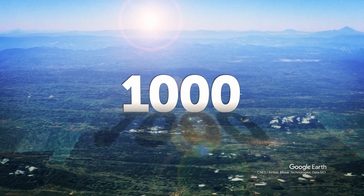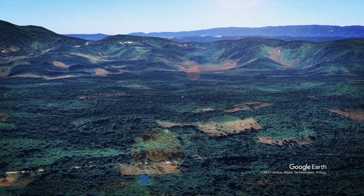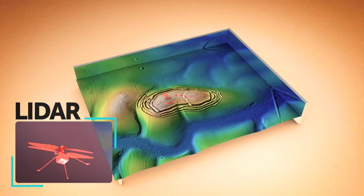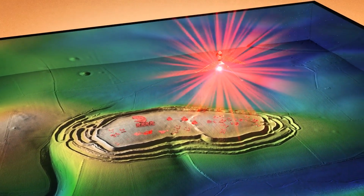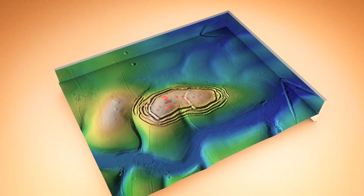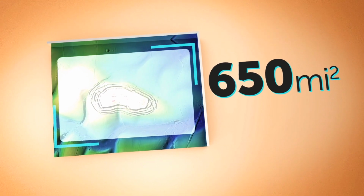Researchers have found almost 1,000 previously hidden Maya settlements in the tropical lowlands of what is now northern Guatemala. They did it with LiDAR, light detection and ranging lasers, which they used to scan areas from the air. The region we're talking about is pretty vast. All those structures and buildings they saw over there stretch across about 650 square miles.